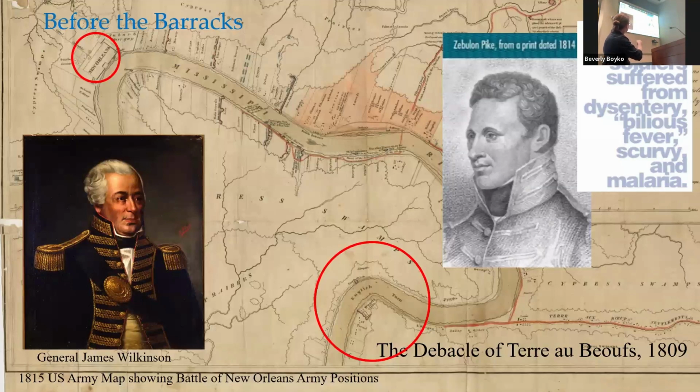And this is a little incident that happened, well, big incident around 1809. So General James Wilkinson, anybody a descendant of General James Wilkinson here? No? Can't hear me? Okay, how about that? Is that better? General James Wilkinson.